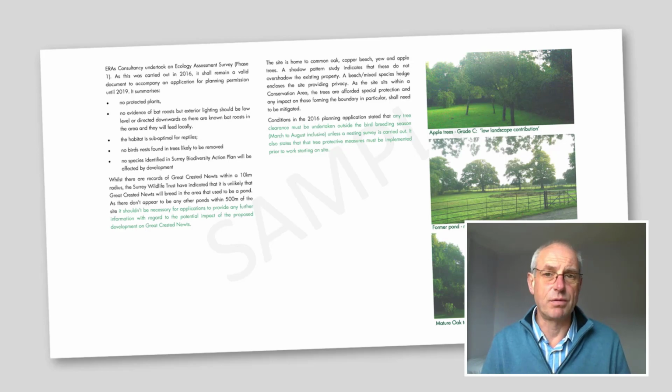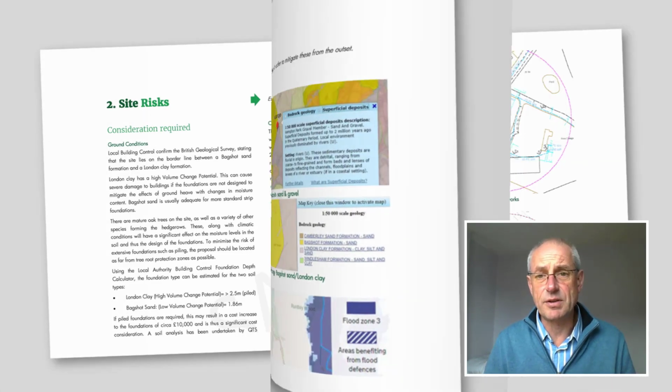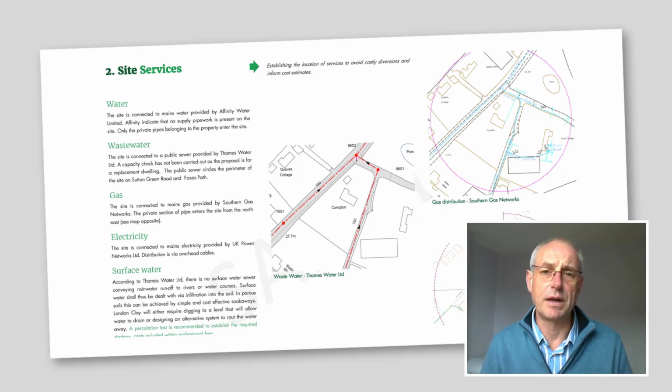Understanding risks on the site is really important. So things like ground contamination, because that costs quite a lot to mitigate against. Ground conditions that might affect the foundations for the site. What services are coming to the site, but also what services might be running across the site. The last thing you want to do is get planning permission for a house on your site only to discover later on, possibly as late as breaking ground, that there's something that prevents you from building the house where it's been located within the planning permission.